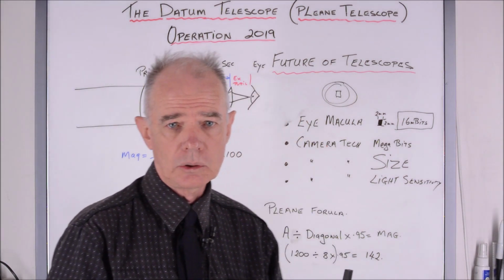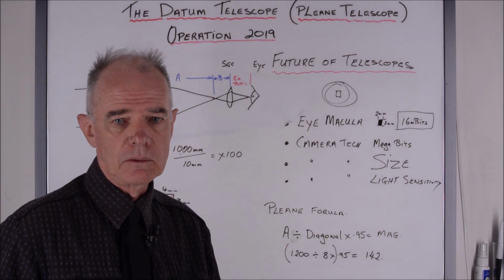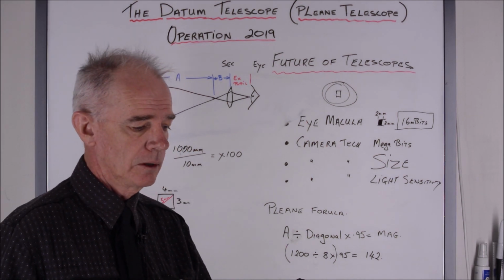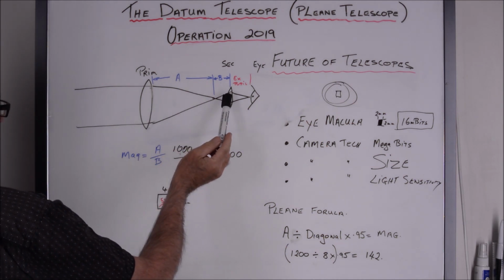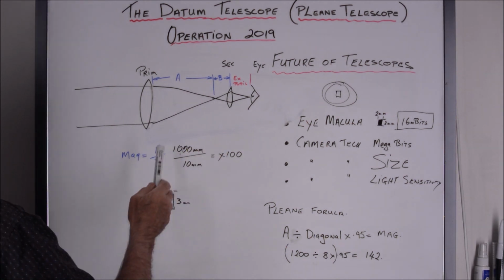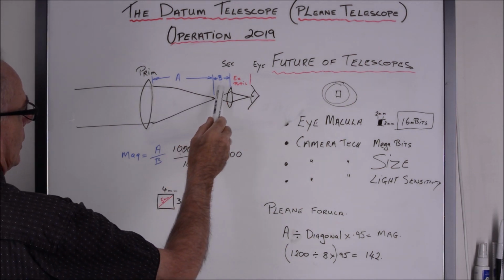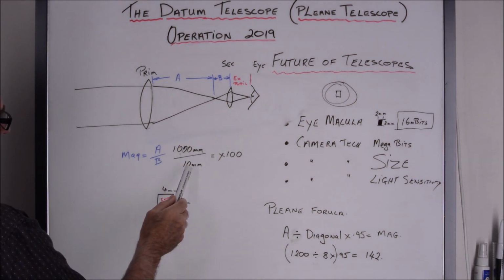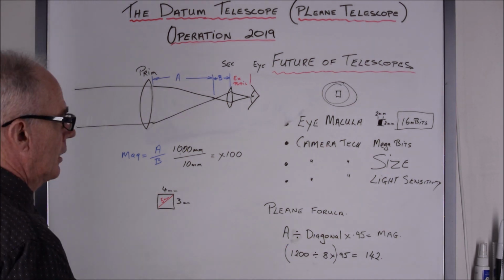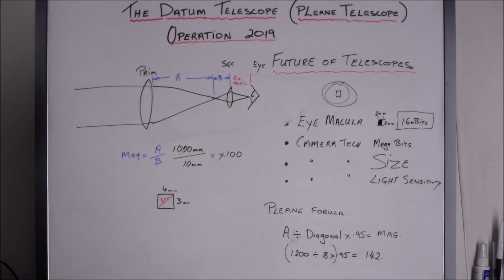This section of the video will be talking about the future of telescopes. And to talk about the future of telescopes, we just have a quick look into the history of how they developed. The first telescopes were developed to magnify a distant image, and consisted of two lenses, a primary lens and a secondary lens. The magnification, which is what everyone was trying to achieve, was the focal length of the primary lens over the secondary lens, which roughly, if this was 1000 millimetres and this was 10 millimetres, you get 100 times magnification, which was extremely good for early telescopes.